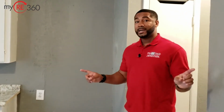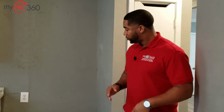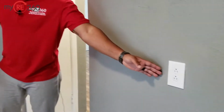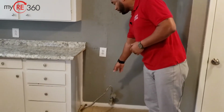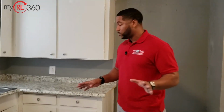I typically like to do my punch list before the appliances are delivered. This way we can check to make sure we have proper outlets for the appliances that are going to go in. If you're dealing with a gas stove, make sure you have the proper gas line, because there are different fittings and different sizes that are connected to your stove and your gas line. So just make sure to do a pre-check on this stuff, and make sure everything works out.